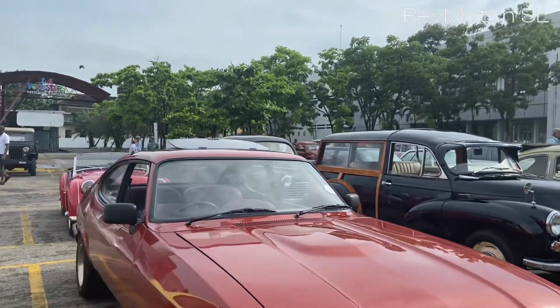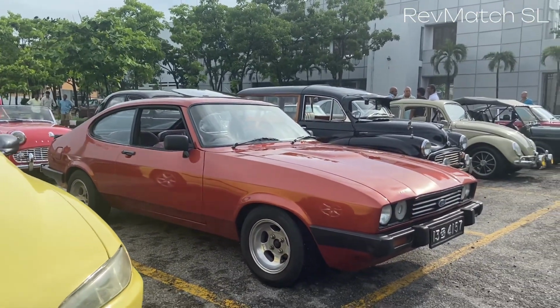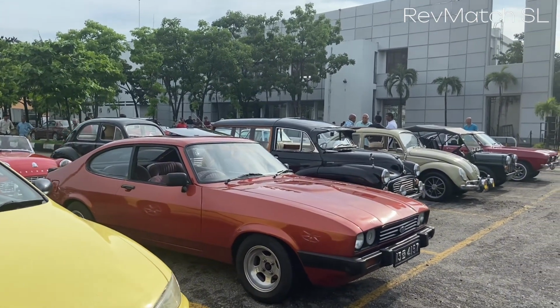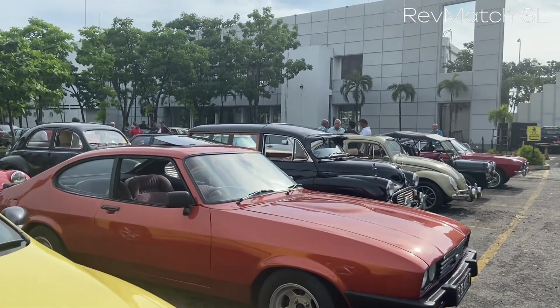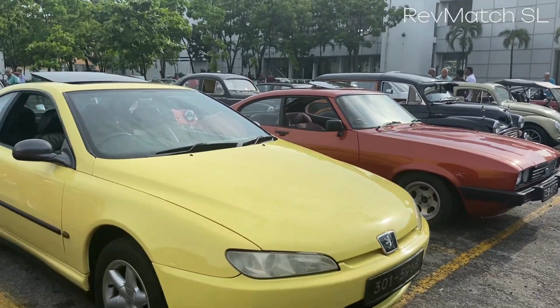Ford Capri. Yes. Now these were considered the muscle cars of Britain because, as you know, unlike in America where they had massive V8s, in Britain they used much smaller engines. I'm not sure exactly what the engine on this is, but there were Ford Capris with a V6.